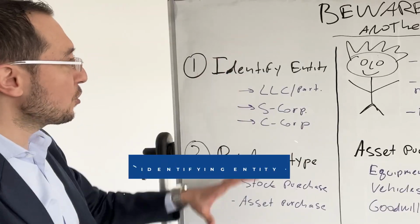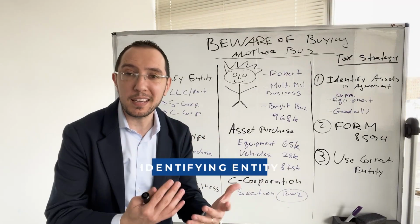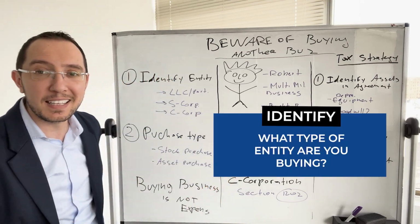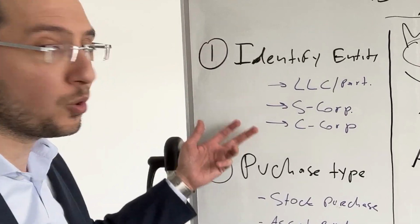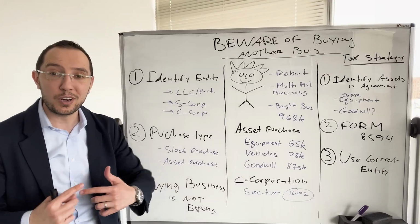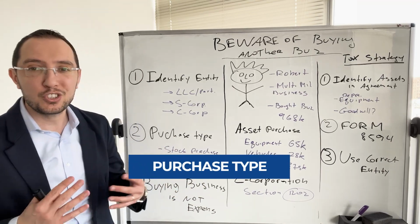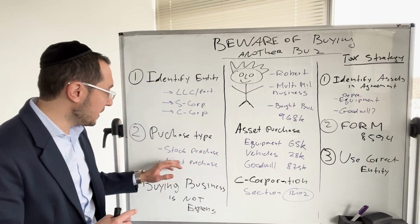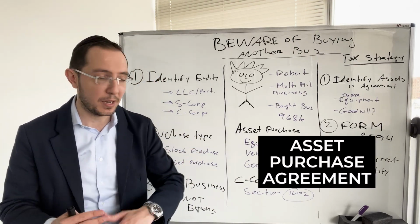Now, let's talk about identifying the entity. When you are buying another business, you need to make sure you identify what type of entity you are buying. Is it an LLC partnership? Is it an S corporation or a C corporation? That could greatly help you identify what type of purchase agreement you want to have. Generally, there are two types of purchase agreements. One of them is a stock purchase agreement, and another one is an asset purchase agreement.